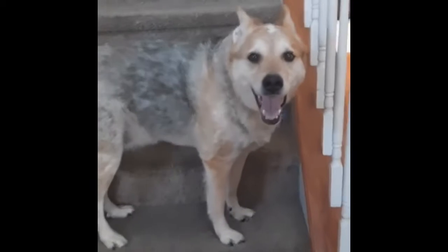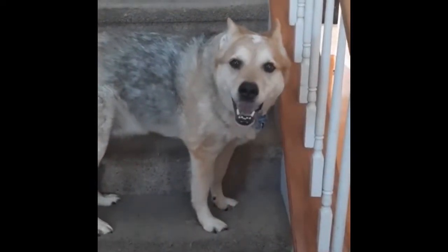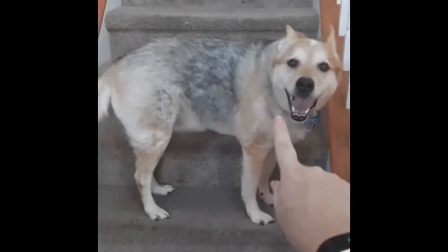We've had him for about 8 years now. And he is the best dog ever. He is a dingo, but in North Carolina they're illegal, so you have to say he's a Carolina dog.